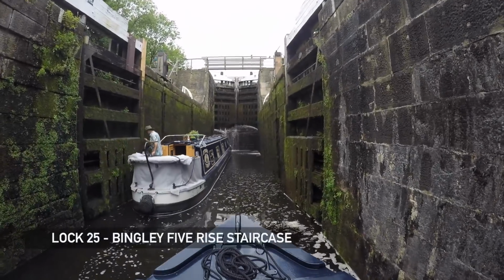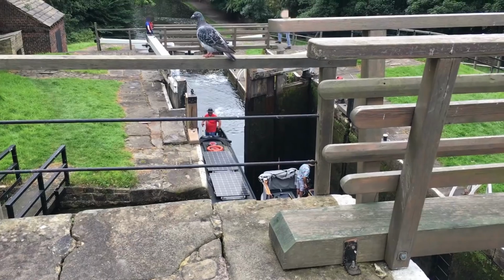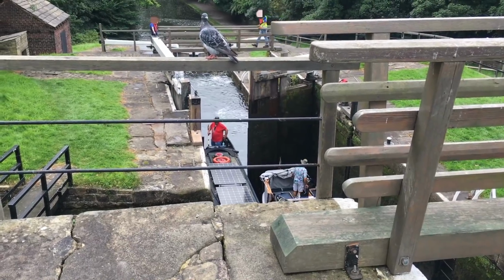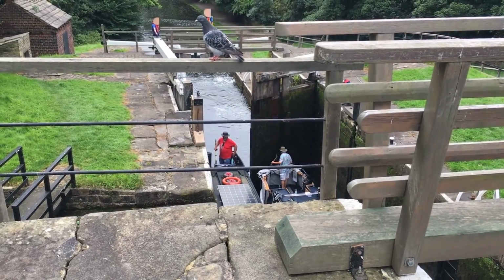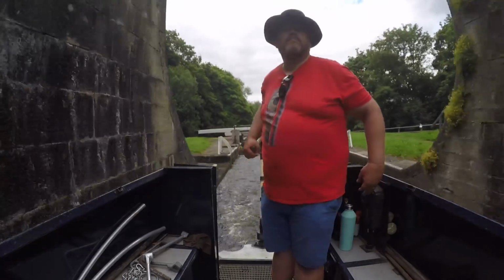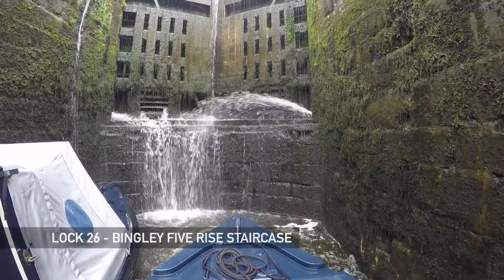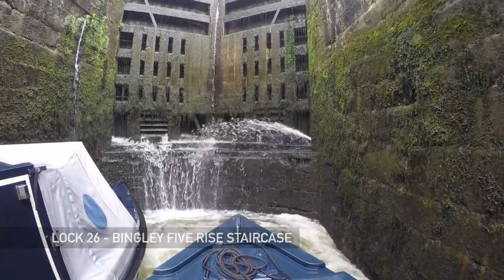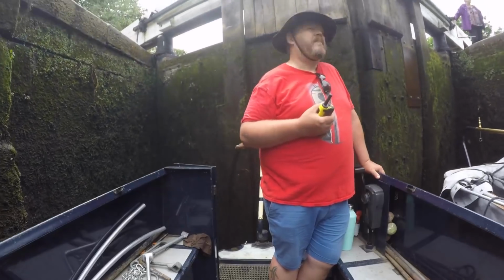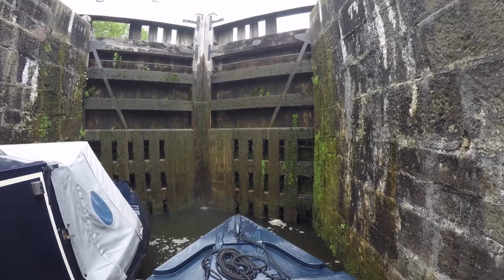This is the second part of log 319, and here we pick up where we left off in the first part. This is the bottom lock of the Bingley Five Rise Staircase locks. A staircase lock is where one lock is connected directly to the next lock with no pound of water between them. So the top gates of one lock are also the bottom gates of the next. And here we have 5 locks together forming the staircase.